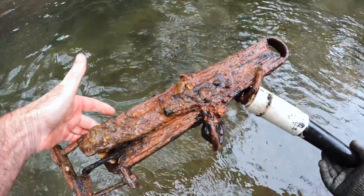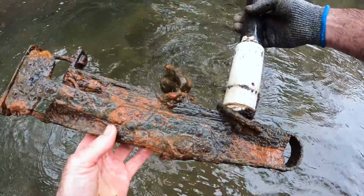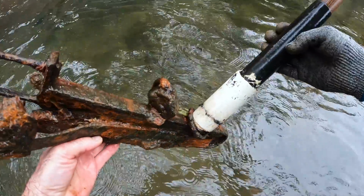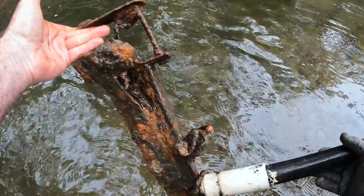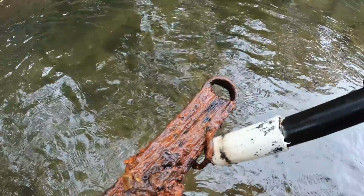So look at this. This is another part of, I guess it's going to be part of a wagon. Part of that wagon axle that we found down there. So we've got some wood attached. I don't know enough about wagons to tell you what part that is, but there's definitely at least one in here. I still have hope. I still have hope. I still have hope.